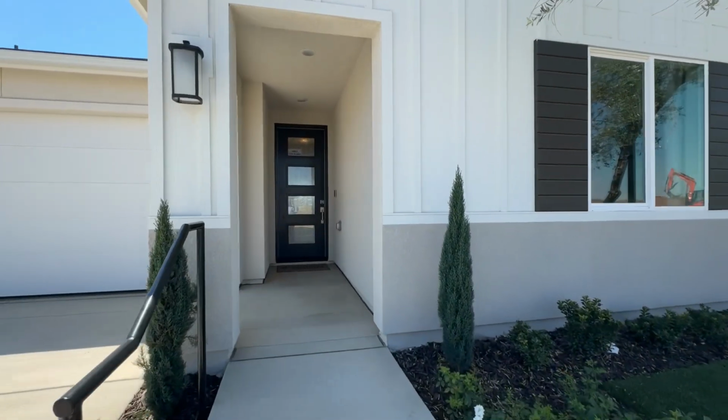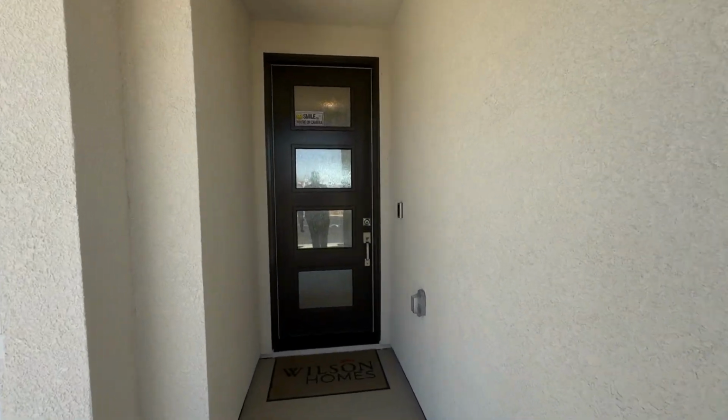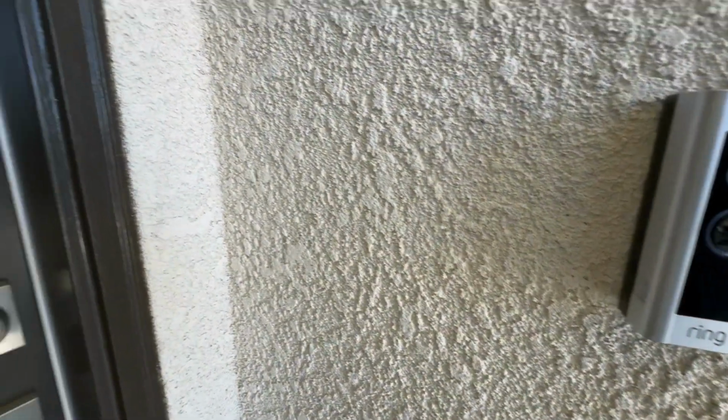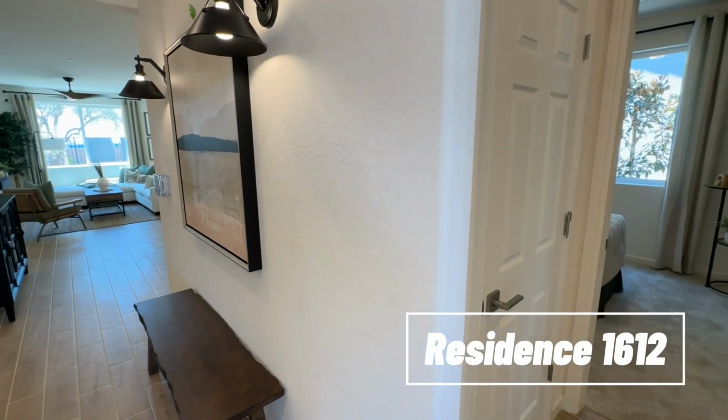This one comes with a nice sized porch. Take a look at that as we walk on up to the front door. These all come standard with Ring doorbells. All right, we are in the 1612. My initial thoughts is it's very nice.